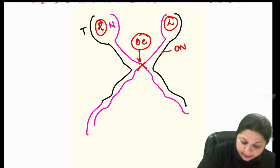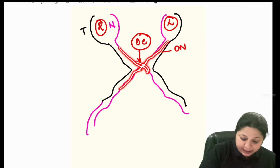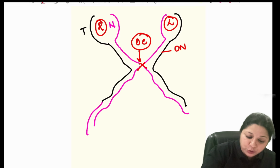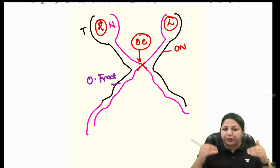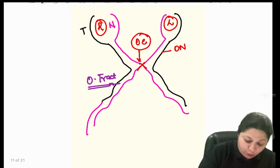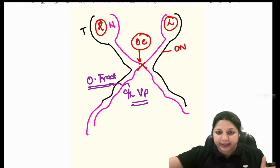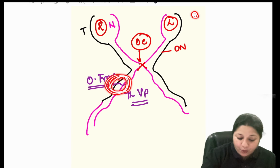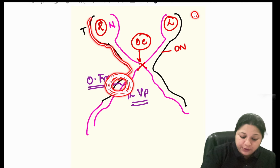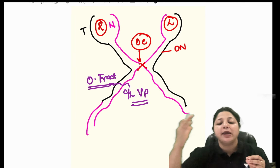Here this is the optic nerve, and here this is the optic chiasm. From the optic nerve, the nasal fibers decussate at the optic chiasm and go behind running as the optic tract. Please remember, the optic tract always corresponds to the contralateral visual field. By that I mean the right-sided optic tract corresponds to the left-sided visual field. The right-sided optic tract has the right temporal fibers and the left nasal fibers. So remember, optic tract and posterior, they all correspond to the contralateral visual field.